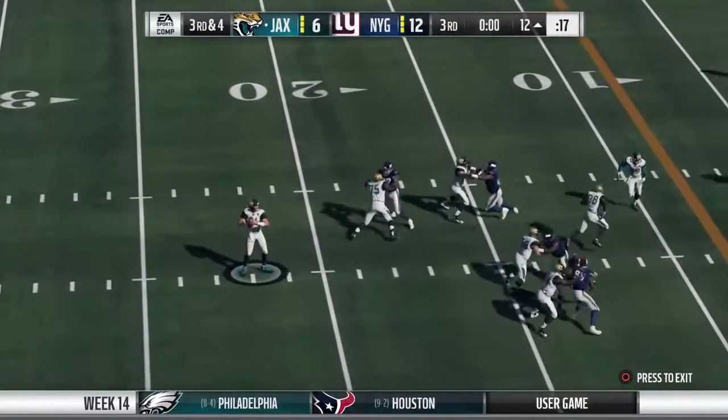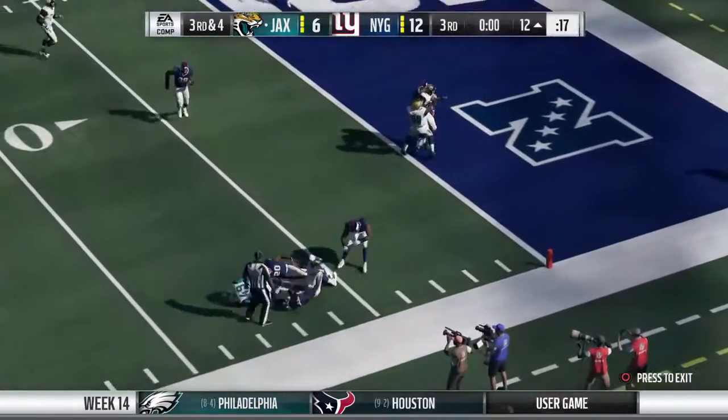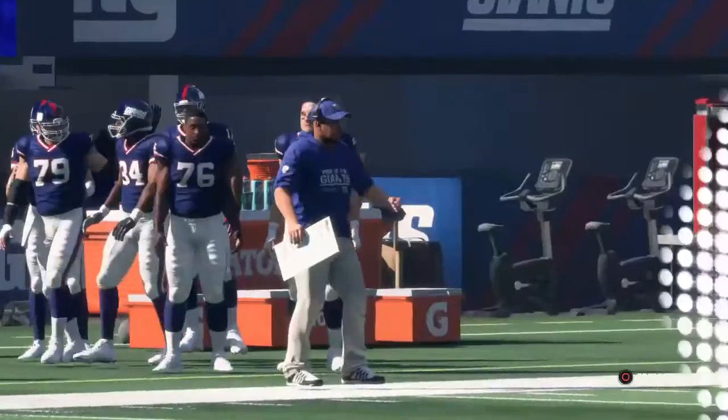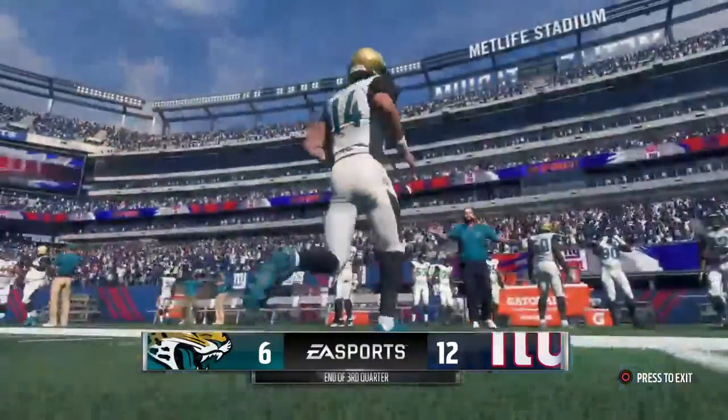Back to throw here. This will be caught just inside the 10. And he's able to pick up the first before he's brought down inside the 5 at the 4. It'll be 1st and goal when we come back.